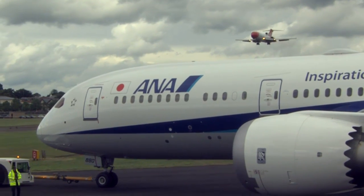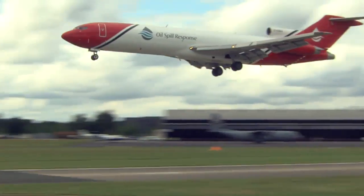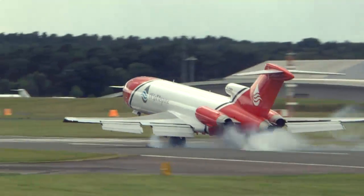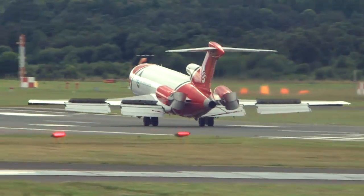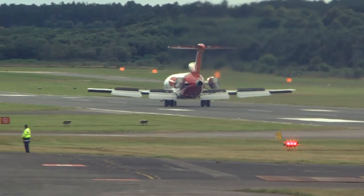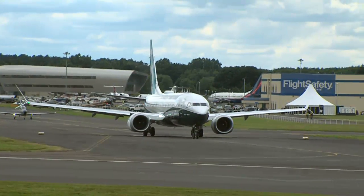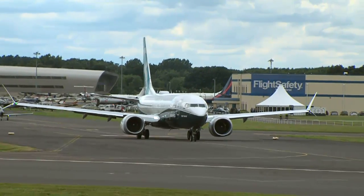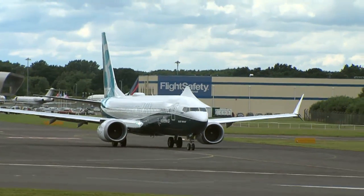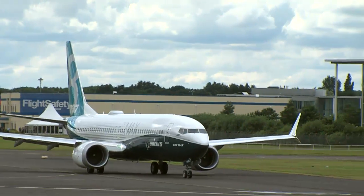You're looking on the big screens, leading edge devices deployed, trailing edge devices, all making that high speed wing into a slow speed wing, coming in for the landing and also for the takeoff, keeping the airflow nice and neat over the wing. As the oil spill response unit comes into land, extremely efficient reversers with that bucket system. Instead of using the sleeves on modern high bypass turbofans where you only get 8% of forward thrust, the whole lot of that goes through the buckets. You've seen that also, of course, on the Tornado. Well, not today, but if you've seen a Tornado before.